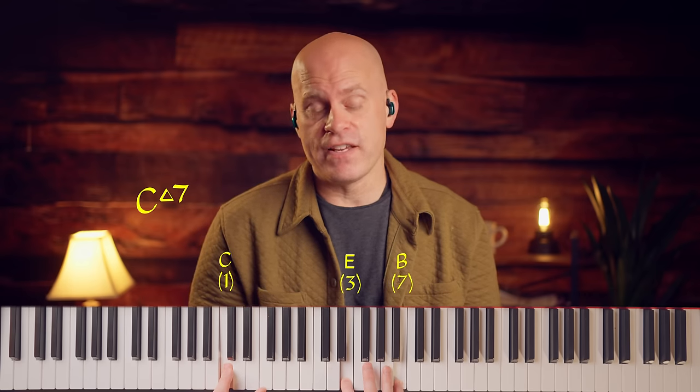So let's take C major, we're gonna do 1, 3, 7. Okay? The next chord in the circle is F. We have to get to an F major 7. So C major is 1, 3, 7, E and the B. The third of F is A, and the major seventh of F is E. So to get to the next chord, we take the seventh of this chord and move it down a whole step, and it becomes the third of F major, and the third stays the same, becoming the seventh.